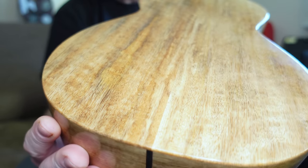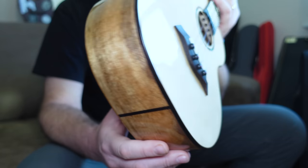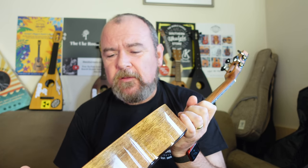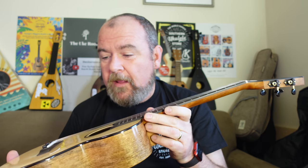Two pieces on the back, very slightly curved, two pieces on the sides. It's not the curliest mango I've ever seen. There's a little bit of flaming in it actually. But I like them plainer, and there's very little of that black, dark sootiness you get with some mango woods. It's very clean mango. Alex at Southern Ukulele Store, who helped develop this with Flight, loves mango instruments. Very rich sounding wood, comparable to koa, not a cheap wood either. So it's a really nice contrast, I think: spruce top, mango back and sides.